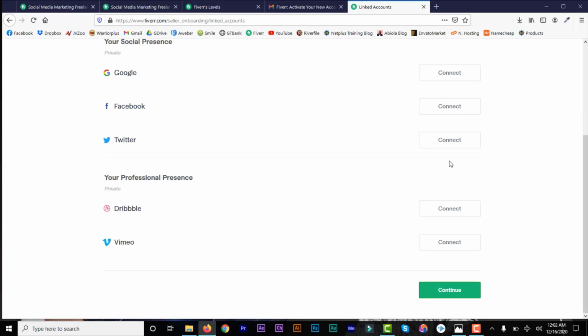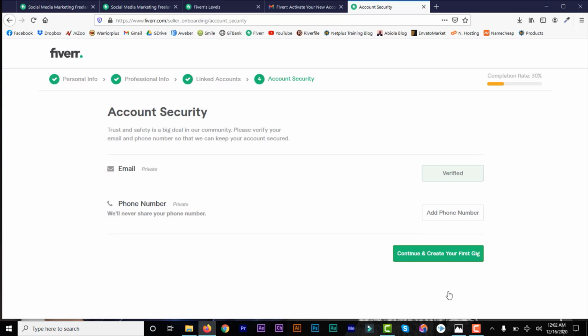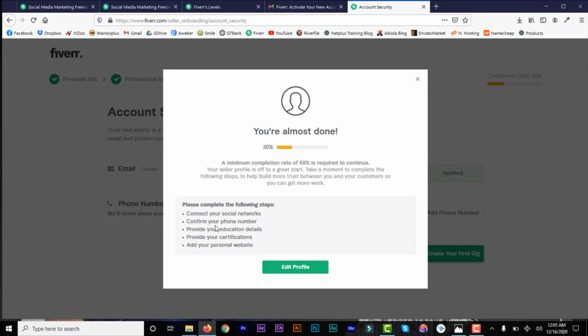and of course you can add your Facebook, your Twitter and all that, but I'm not going to do that here. Then account security, you need to verify your email, which has already been verified. Now this is where you need to add your phone number. So just click on continue, and because we've only done 30% completion rate, you won't be able to continue. You need to do more than that.